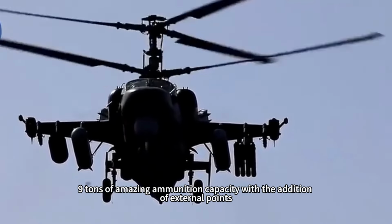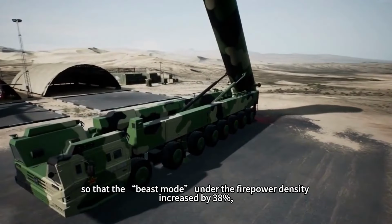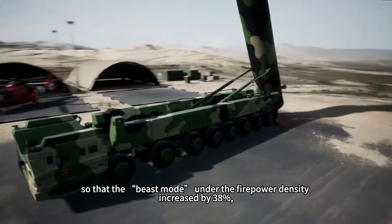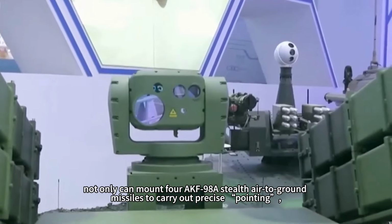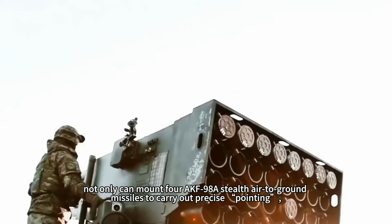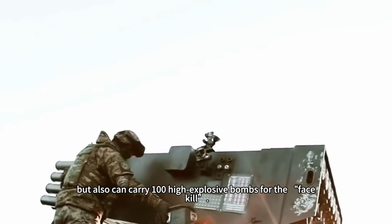9 tons of amazing ammunition capacity with the addition of external points puts it in beast mode, with firepower density increased by 38%. It can not only mount 4 KF-98A stealth air-to-ground missiles to carry out precise pointing strikes, but also carry 100 high-explosive bombs for area kill.